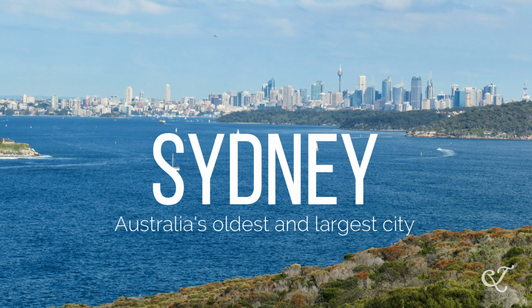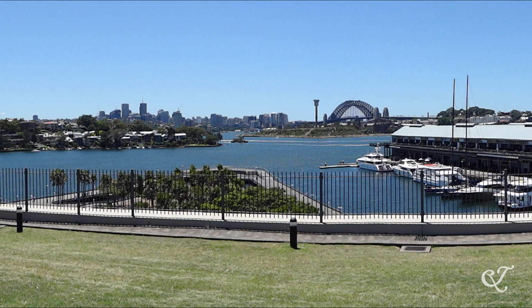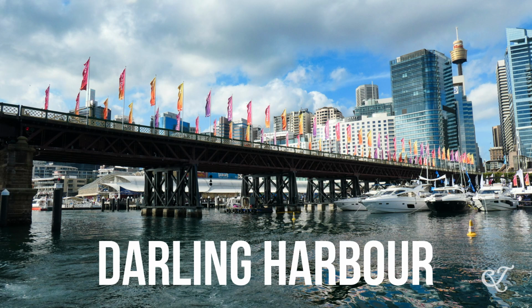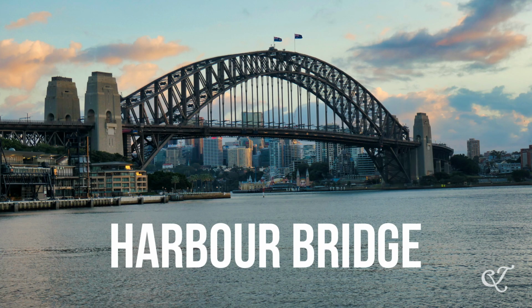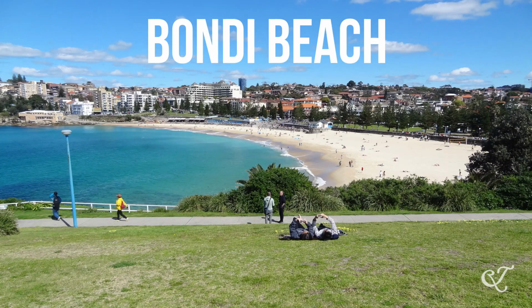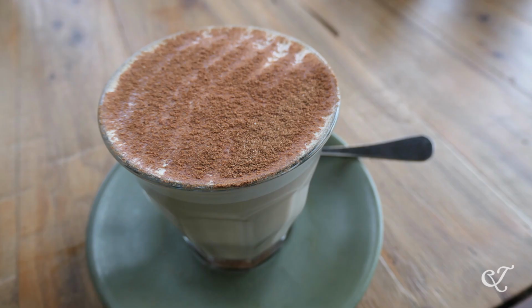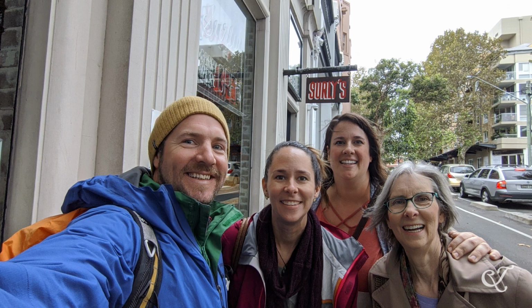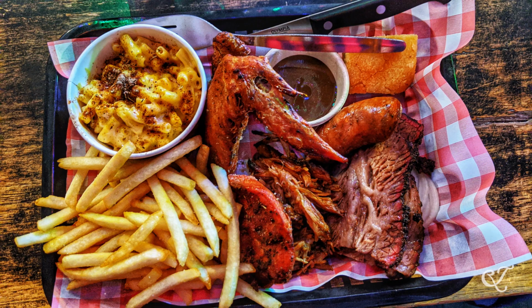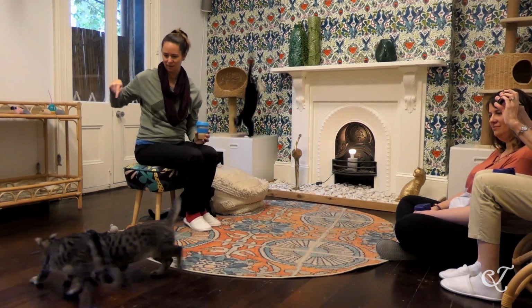Sydney is Australia's oldest and largest city. It is built around a huge harbour and hosts many tourist attractions, such as the Opera House and Harbour Bridge. Home to over 5 million people, Sydney offers a varied selection of cafes and restaurants inspired by its many blended cultures. One popular local joint even has cute and cuddly cats.